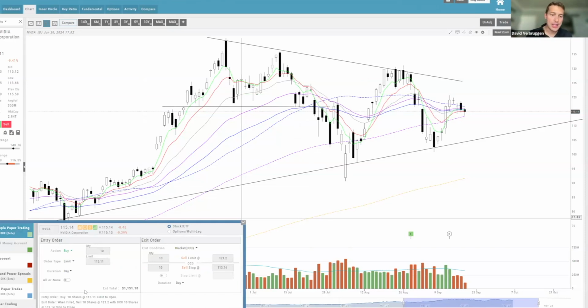Now we can make any kind of changes that we think necessary. But what we're going to do, just so that we can get filled, Caleb, if you can change that from a limit order to a market order for the entry. Sure. That way we just make sure it goes through. Mhm. And then guys, everything else is already built in as far as the exit conditions.